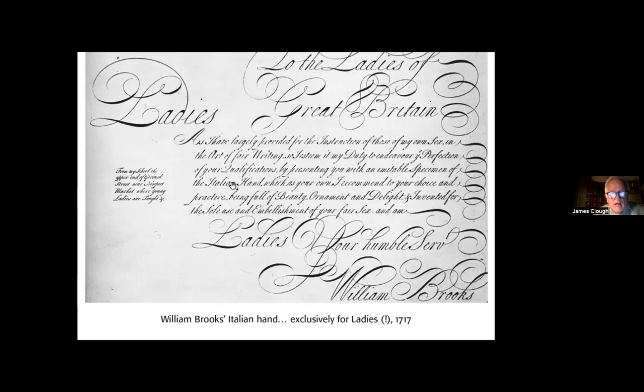Recommending the Italian hand to the ladies of Great Britain, which as your own, I recommend to your choice and practice, being full of beauty, ornament, and delight, and invented for the sole use and embellishment of your fair sex, and am, ladies, your humble servant, William Brooks. Well, what about that for the exclusive use of ladies? Why did he choose that? Just for ladies. How extraordinary.